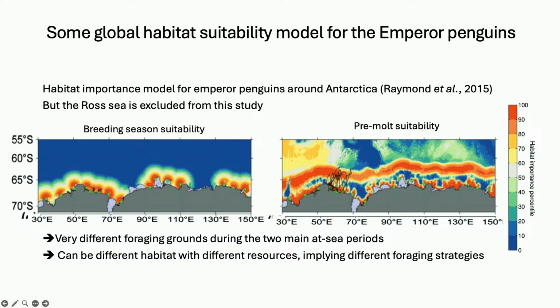What we can look at is another study from back in 2015. It was a habitat suitability model for the emperor penguin. This model was excluding the Ross Sea, as you can see here. They did this habitat suitability model for the breeding season and for the pre-molt season. And here, the more red, the more suitable it is for the emperor penguin to forage or to be.